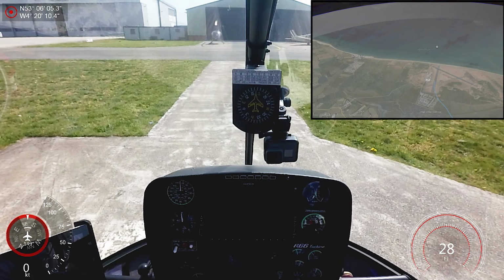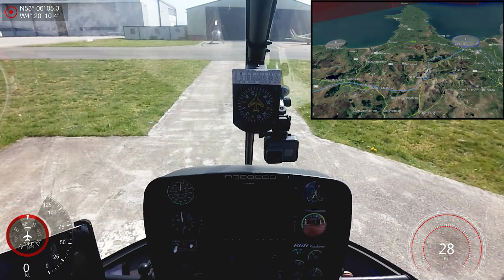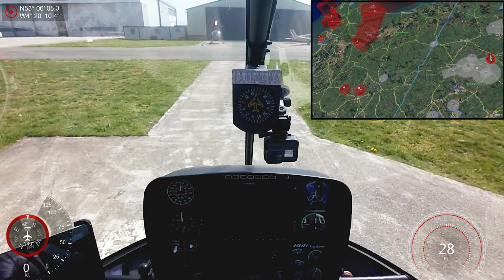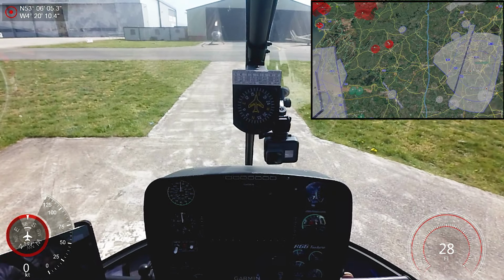Welcome to part 2 of our video. We've just got the engine started, the turbine is warming up for 2 minutes, and then we're going to be departing off to the southeast towards Snowdon.